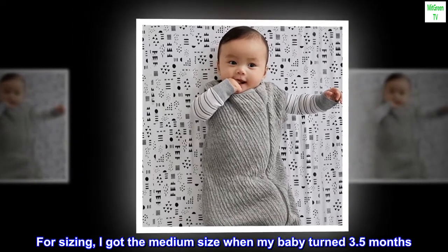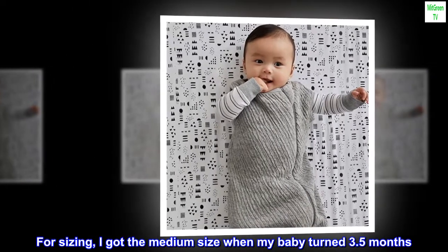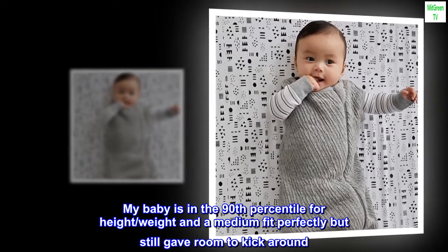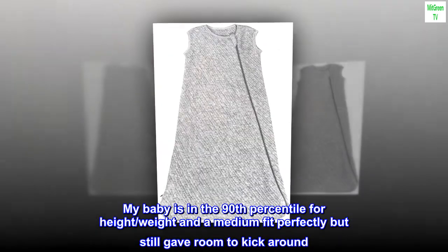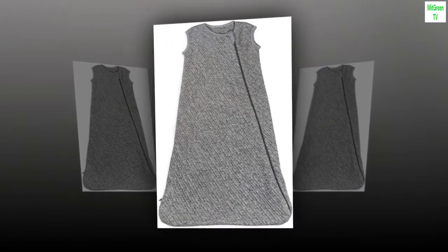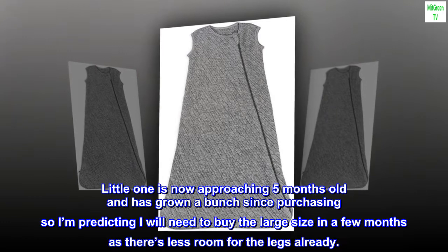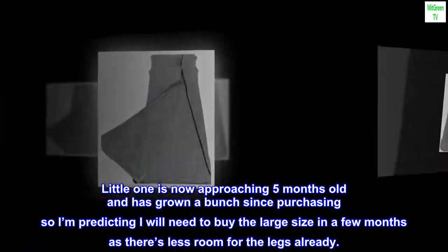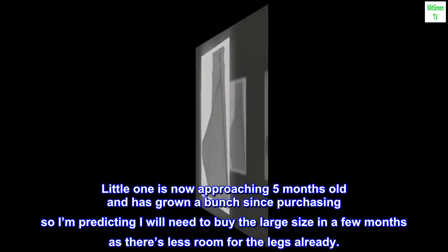For sizing, I got the medium size when my baby turned 3.5 months. My baby is in the 90th percentile for height, weight and a medium fit perfectly but still gave room to kick around. Little one is now approaching 5 months old and has grown a bunch since purchasing, so I'm predicting I will need to buy the large size in a few months as there's less room for the legs already.